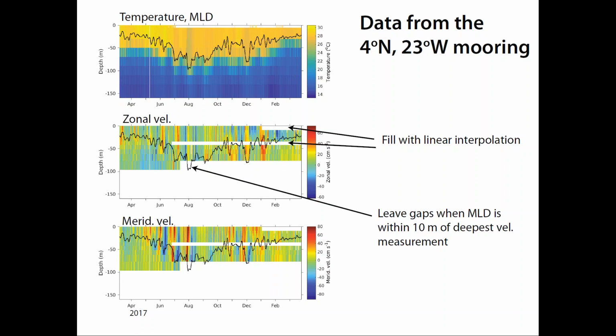The velocity has a lot of structure to it. So this is the actual measurements now, not the model. So you can see a lot of shorter time scale variability of ocean velocity. And especially CIW activity, which appears in the spring and summer as the mixed layer thickens. So a lot of structure, especially in meridional velocity on the bottom.